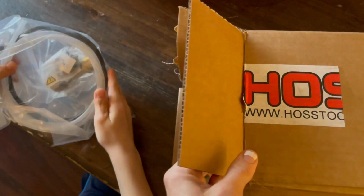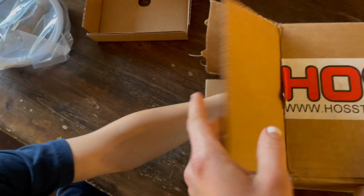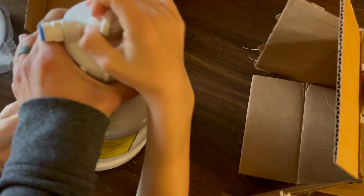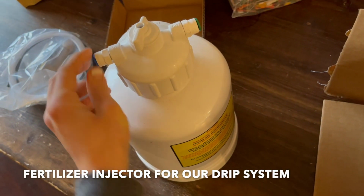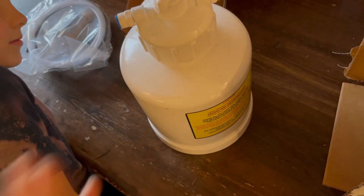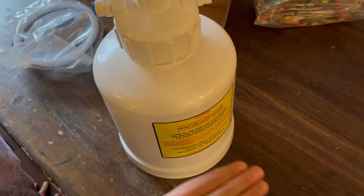What's this? This is the drip system that's going to make our lives so much easier. Oh, be careful. What's that? So this is the new drip system that we're going to do, and it feeds nutrients to your plants. You can hook it up to the water, and you can also hook up your nutrients and pour it in there, and then it'll feed your plants. It'll feed them the vitamins and minerals they need. So it's kind of cool.